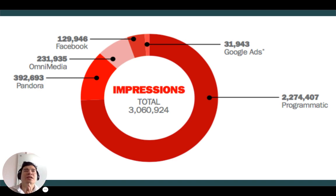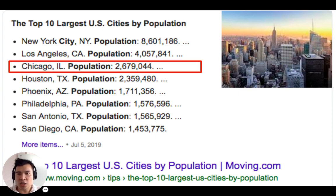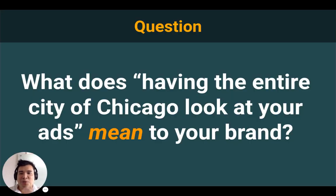Now, what does 3 million impressions mean? How can you measure that? I did a quick search on the top 10 largest U.S. cities by population, and I saw the city of Chicago. There are over 2.7 million people in the city of Chicago. Now let's put that into the perspective of 3 million impressions. My question for you is, basically, with 3 million impressions, you will have the entire city of Chicago look at your ad.